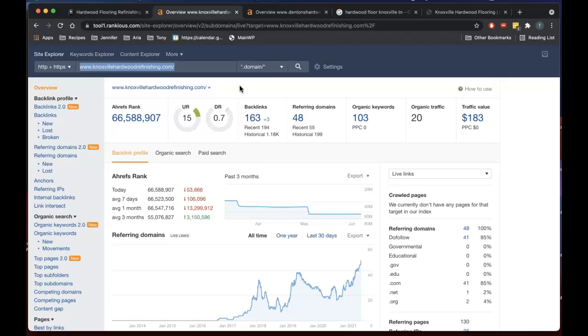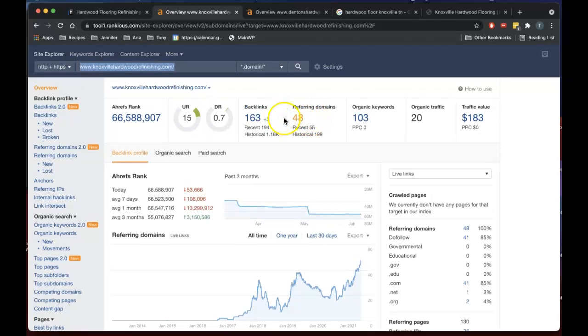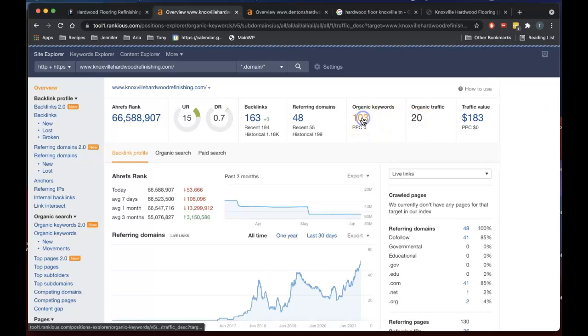So not all backlinks are created equal. That's why some people that have 1,000 backlinks may not rank as well as somebody with 100, because maybe those 100 are more relevant. So that's a little bit about that. So right now we're looking at 163 backlinks over 48 domains, giving you a grand total of 103 organic keywords that you're ranking for that are bringing you in about 20 clicks a month.